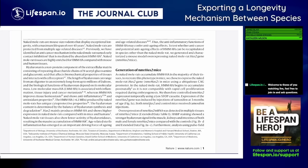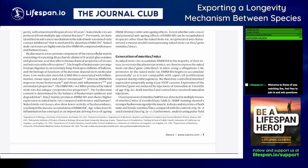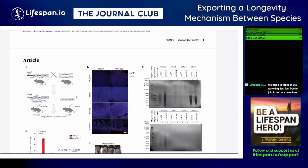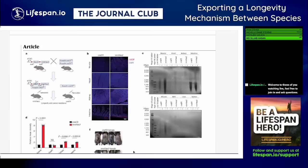So what do they do? They make transgenic mice. They use this ubiquitous CAG promoter, which I guess is expressed in every tissue. They mention that high molecular mass HA accumulates postnatally, so it's not compatible with rapid cell proliferation during embryogenesis, as to be expected if this stuff inhibits cell division and cell growth somehow. So they make these transgenic mice, which are inducible by tamoxifen. This is figure 1A.